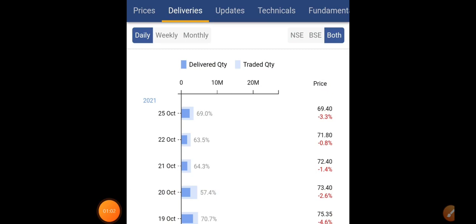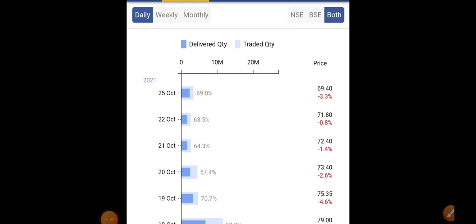First, if we observe the day-to-day deliveries in HFCL, we can clearly see on a regular basis some increase in percentage terms. On 25th October we observed 69% deliveries, and on 22nd October we saw 63.5% deliveries. So clearly we are seeing a positive jump despite the stock showing the correction.